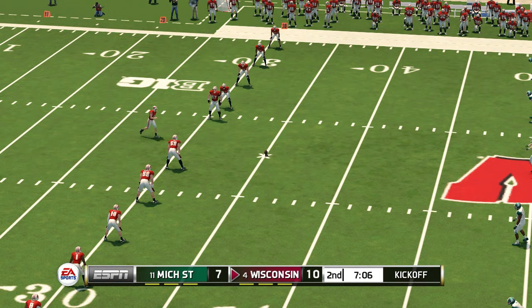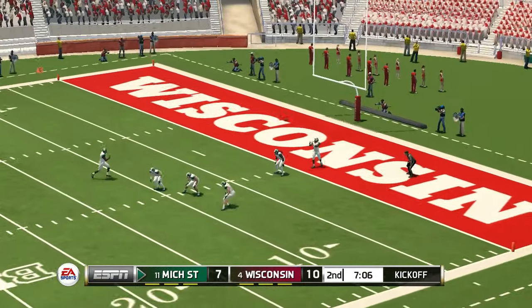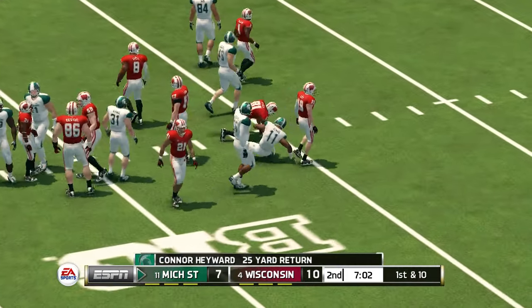Wisconsin is ready to kick it away. He just drills this one. He's to the 20. Brought down at the 23-yard line.